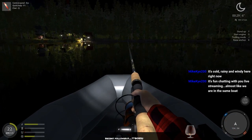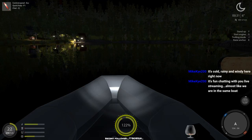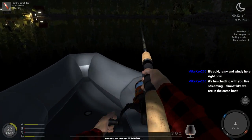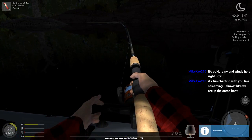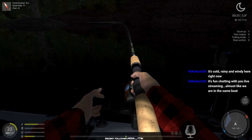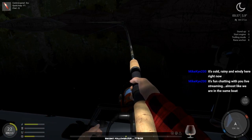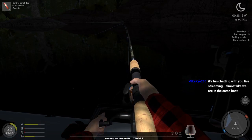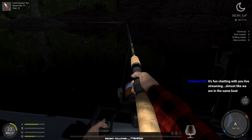I'm going to try a slow retrieve straight. Let's see what I can do. I may be able to get a stop and go if I start it straight away. 1, 2, 3, 4. Let it drop. 1, 2, 3, 4. Let it drop. 1, 2, 3. Let it drop. That's actually going deeper and deeper each time, so I'm not going to get the stop and go with that.